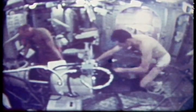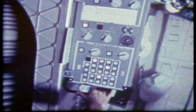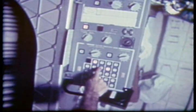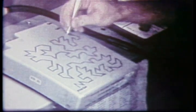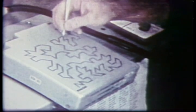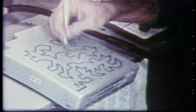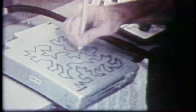This lower body negative pressure test provided valuable information on the cardiovascular system, carefully checked and monitored on the control panel, which supported all medical experiments. A measure of motor sensory performance, an experiment designed by a high school student, using a punch board apparatus for eye-hand coordination to measure changes in motor sensory skill of the crews.